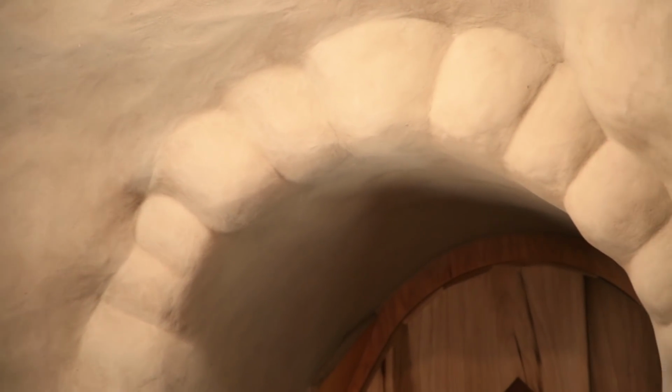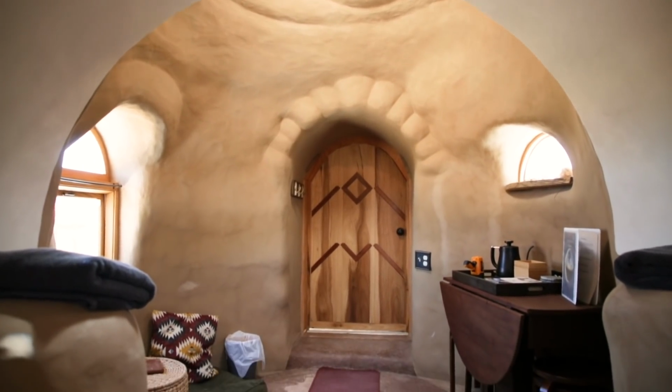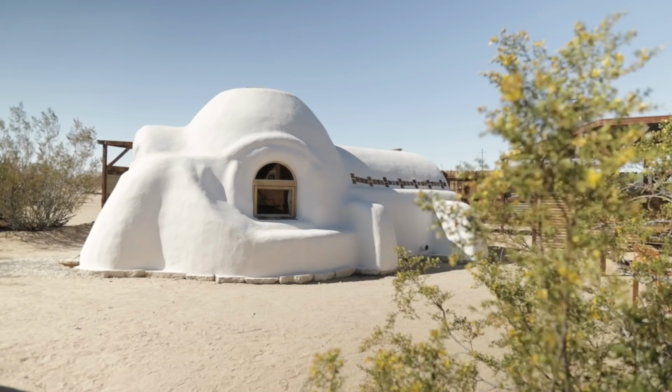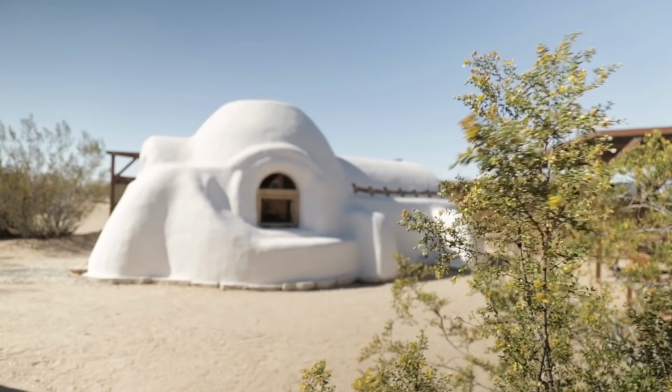Sharing this piece of art with so many people has been really, really cool. All of the guests that we've had have been super respectful, which is really important. I feel like this space motivates people to really care for the landscape.